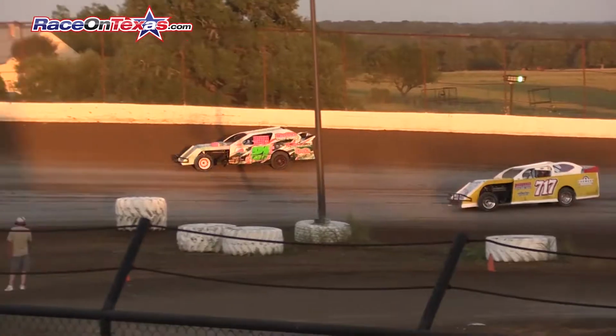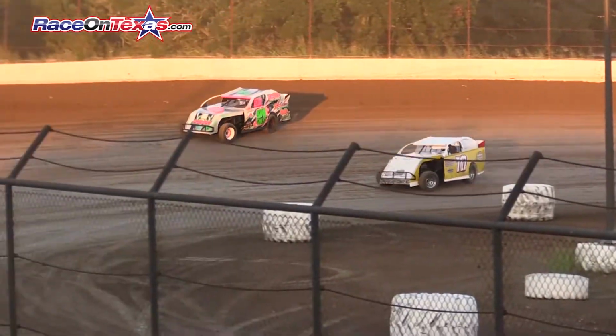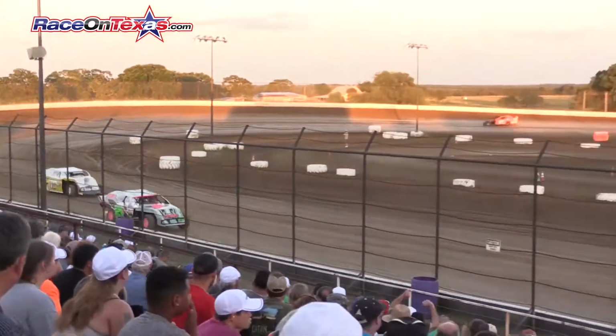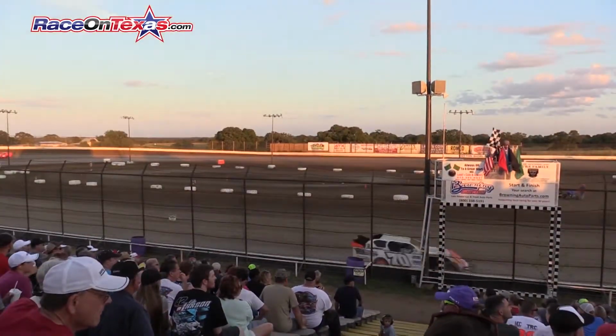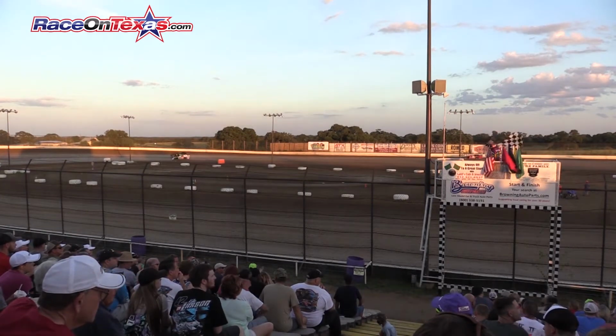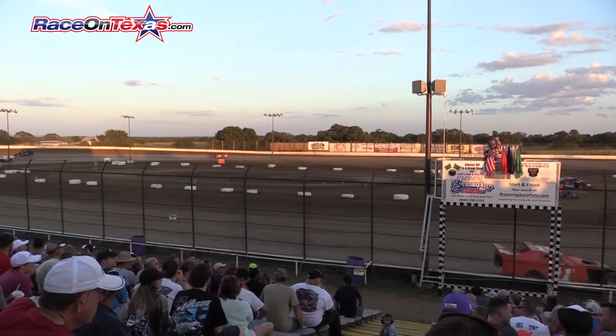Looks like right now G-Dub down on the bottom of the racetrack. Here we go. Drives it hard, gets it sideways. Taylor Florio going to take the double checker flag. GW, we're going to be second. Then it was George White third, Gene Burnett fourth, and Tom Grothuse is going to round out the top 5.